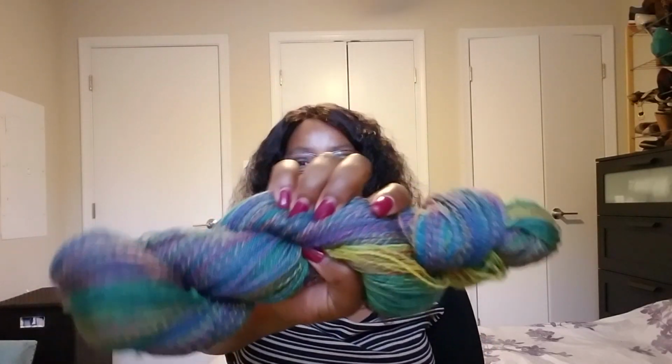Excited to have this package at my door. I was on the phone with my mom and literally started screaming, and she thought I was dying. But I was just incredibly excited. I really love the transformation that happens when this yarn is spun at the mill versus how I send it to her.